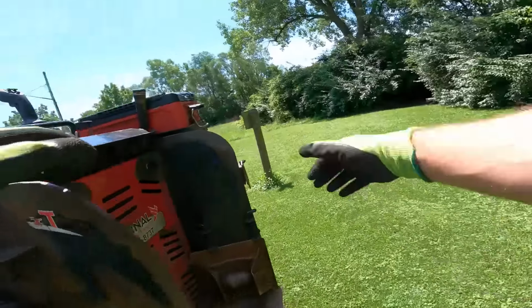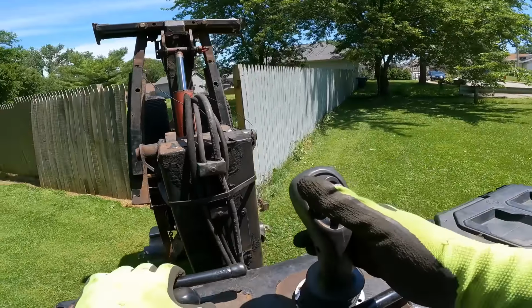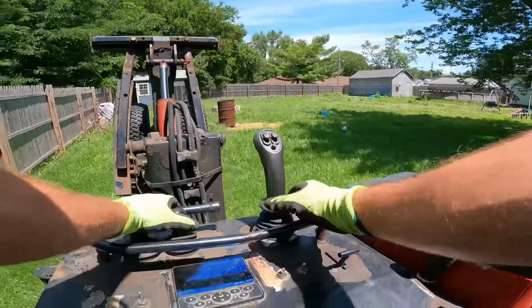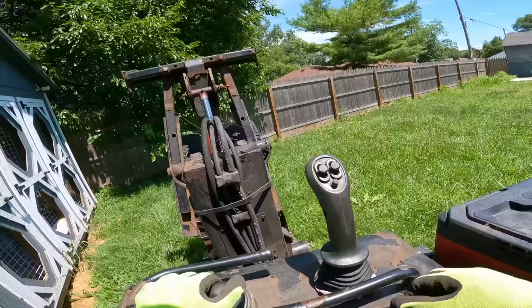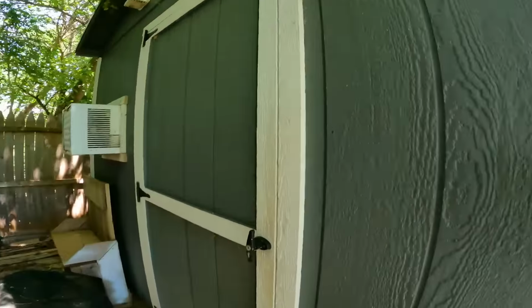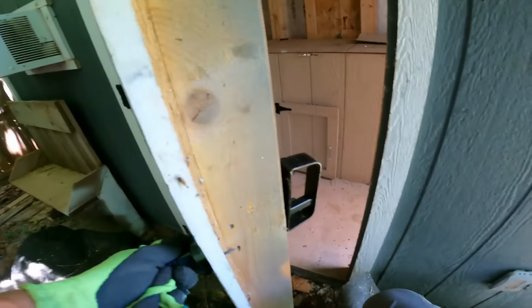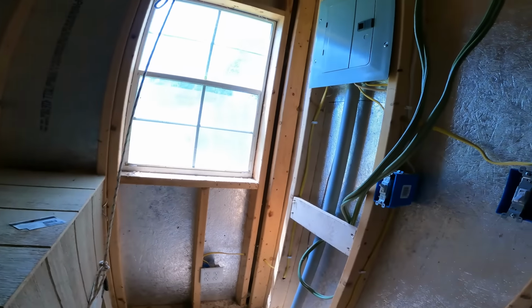Probably concreted in posts. Come on, I gotta get in there to check the number. It doesn't appear to maybe ever be used as a dog kennel.